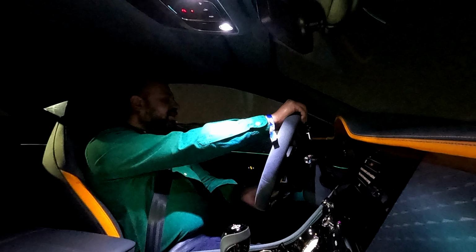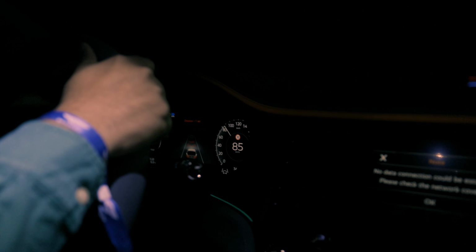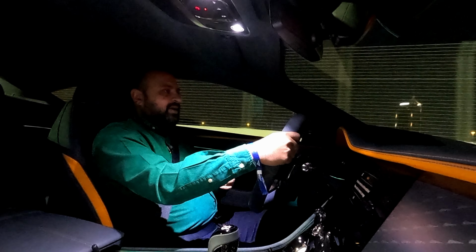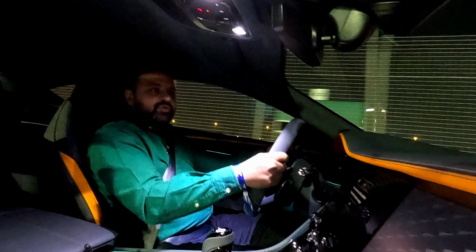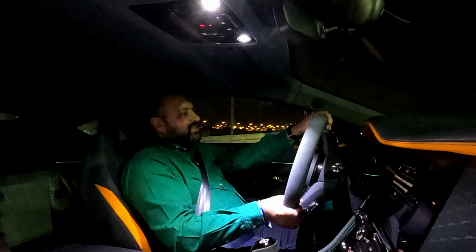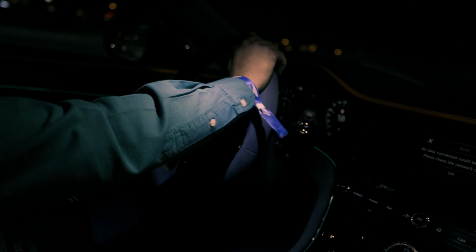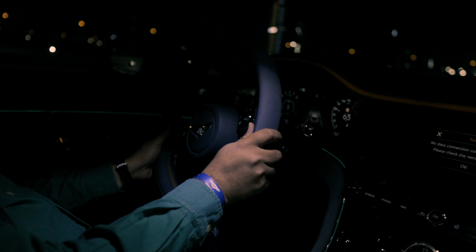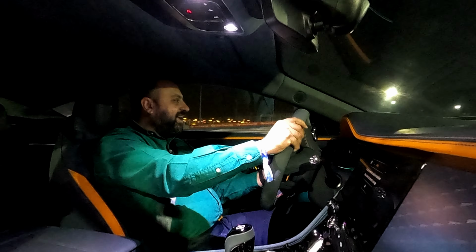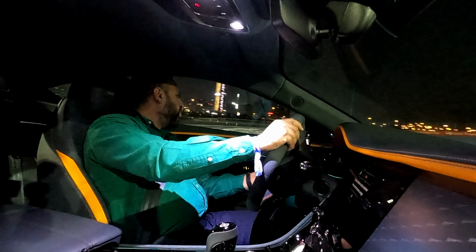and the V8 growls to life. It actually sounds pretty guttural, a bit more vicious, which is a good thing. It growls, which I like. And the car dynamically becomes much more aggressive. You can feel the difference. It's a marked difference between comfort and sport mode, and it's definitely a bit more tail happy towards the rear. And it wants to slide around with the all-wheel drive as well.